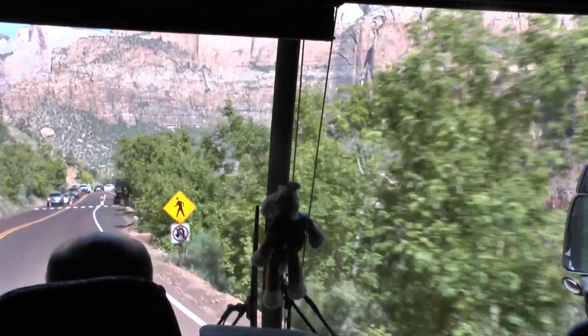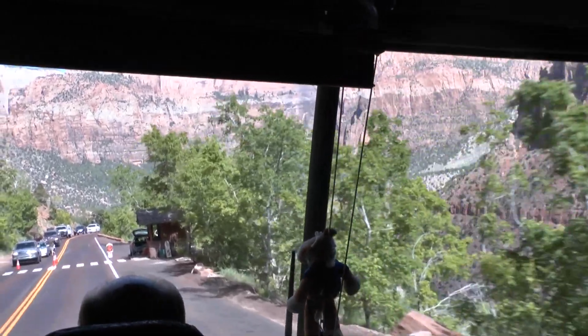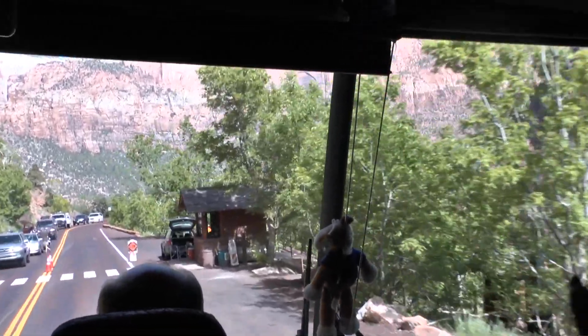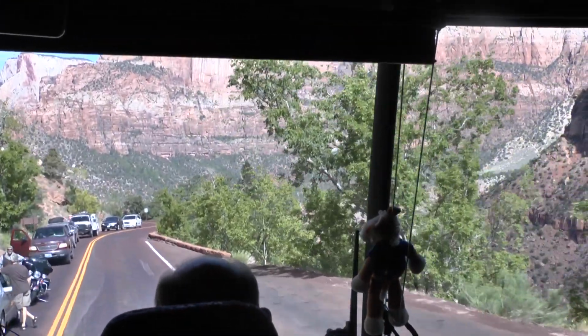Travelsphere tradition. As we make our way down, we sing "She'll Be Coming Round the Mountain." She didn't get any takers.